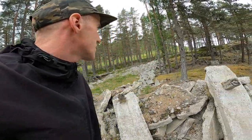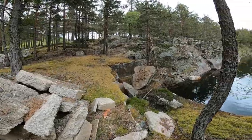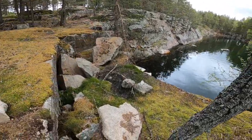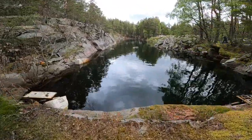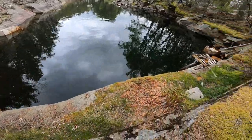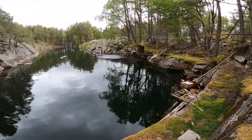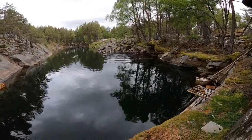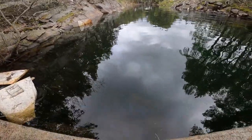Wow, I can't even believe the shape of the land here. Yeah, this has all just been quarried out and probably blasted out. Yeah, this is crazy, folks. We're right down at the edge of the water now. Channel DJ is demonstrating how deep it is by throwing in those rocks. Super deep.